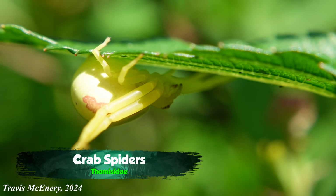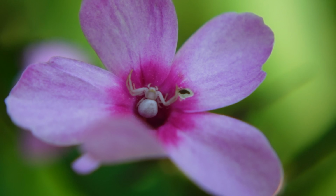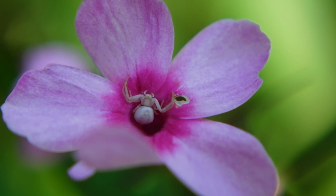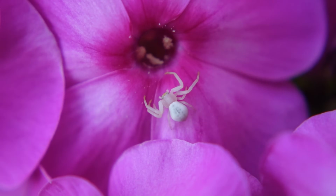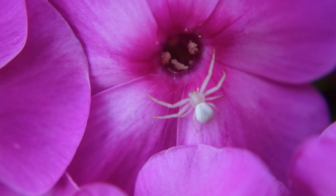We find orb weavers in our gardens a lot, but they're not the only spiders that think that your flower patches are a great place to set up camp. I guarantee you there are crab spiders lurking around too. These guys are the chameleons of the spider world, and odds are you probably are walking past them all the time without even seeing them, because they can change color to help blend in with the flowers that they're sitting on.